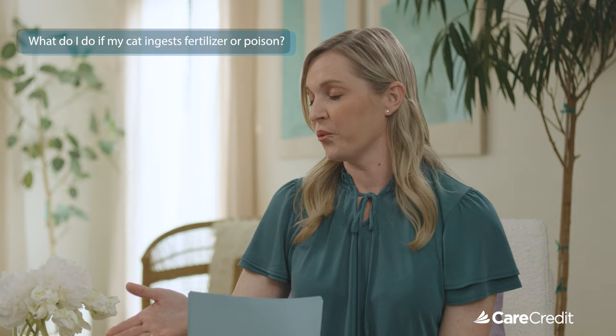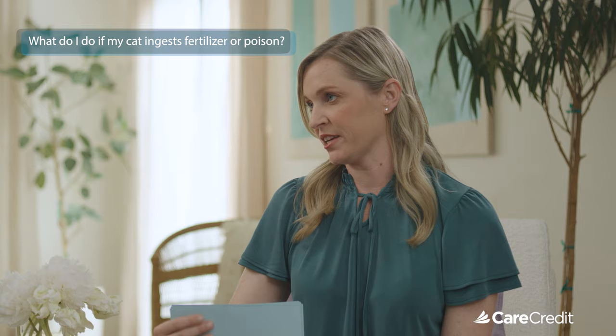What if my cat were by some chance to get into fertilizer or some sort of poison? What do you do? Well, for one thing, you really can't make a cat vomit. There are some things you can do at home to make a dog vomit. You cannot do it with a cat. So it's a matter of taking them to a veterinarian if you know they ate something potentially toxic, and then getting treatment, gastroprotectants to try to minimize the absorption. So see your vet immediately if you think your cat's ingested some sort of poison or something like that.